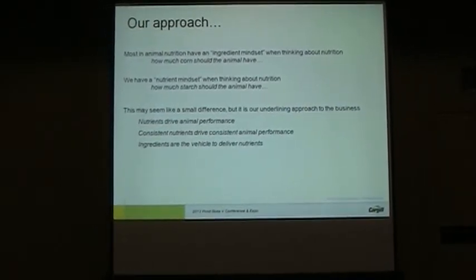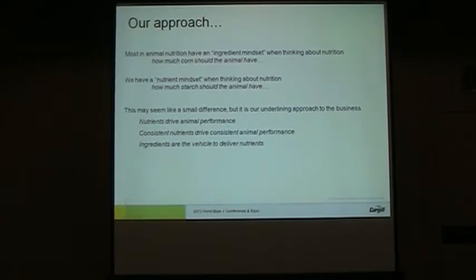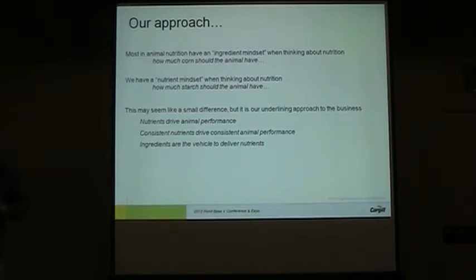How much starch can that largemouth bass have before it starts depositing a lot of belly fat, right? When an angler goes out there and cuts open a fish, there are a number of different things on his mind. It better have the right color, better not smell, right? And when it gets into the gastrointestinal tract, maybe they can't classify all of the organs, but they know if there's a lot of fat in there or a lot of trouble, something is happening. Those nutrients are within all of the ingredients, so we focus more on delivering the right nutrition through those ingredients.